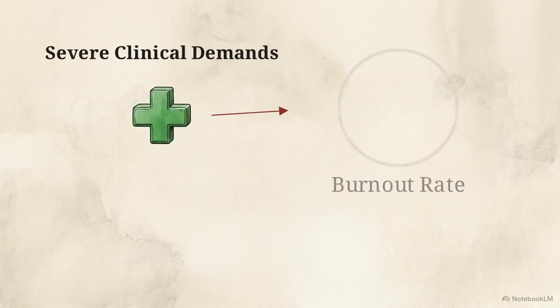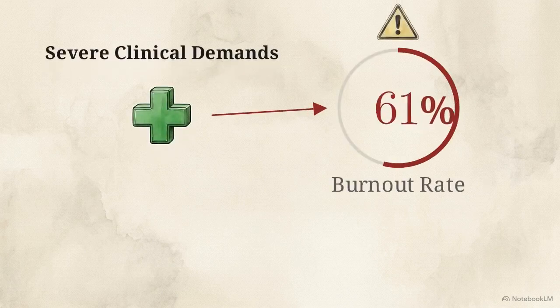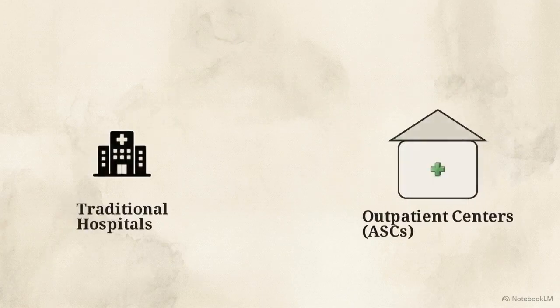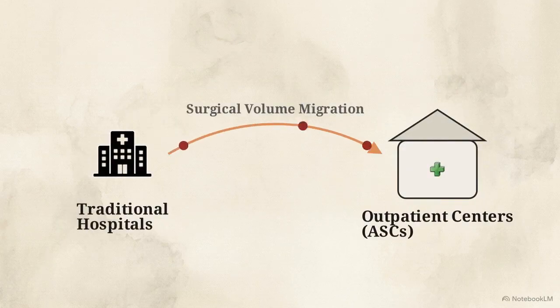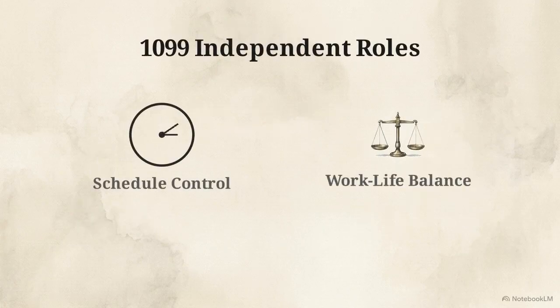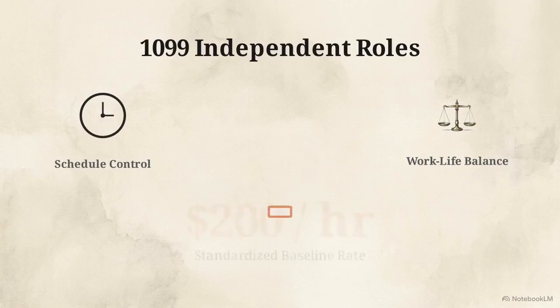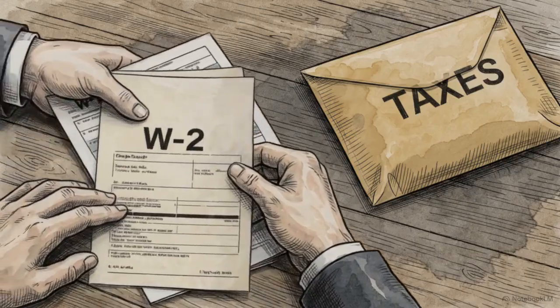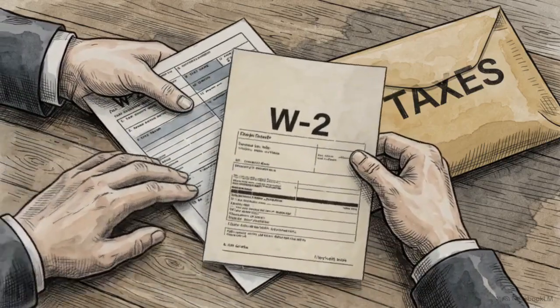Clinical demands on anesthesia providers are severe, with CRNA burnout rates reaching 72%. Concurrently, surgical volume is migrating to outpatient centers. Escaping these pressures, thousands transition to 1099 independent roles for schedule control and high baseline rates, standardizing at $200 per hour. But generating a high gross revenue is entirely separate from retaining it.